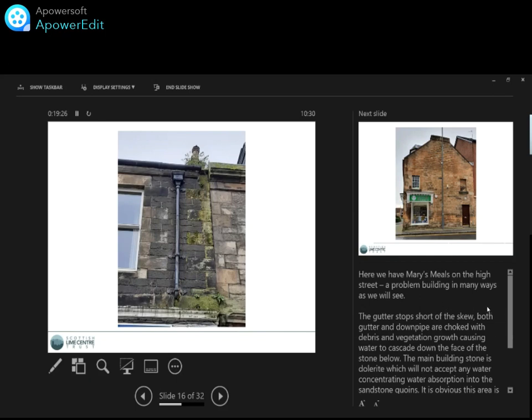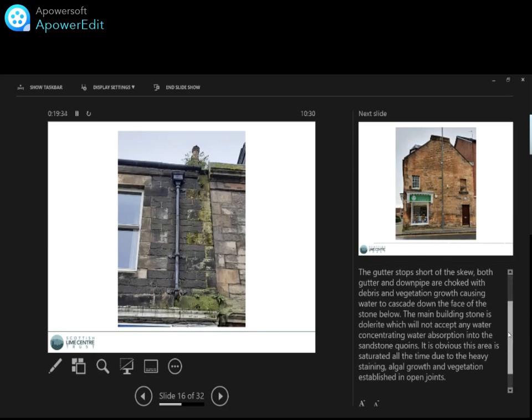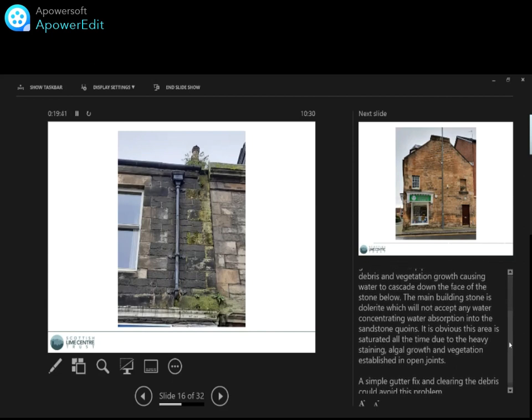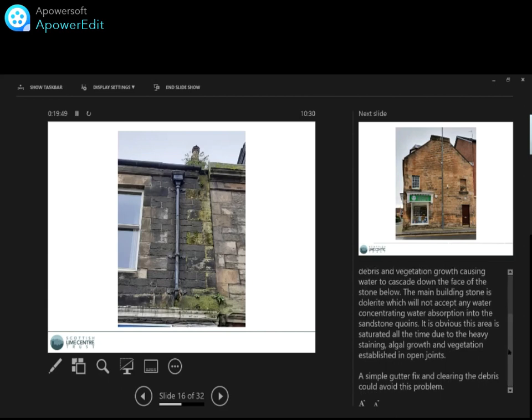And really, the sandstone quoins are the ones suffering because they're much more porous. The dolerite won't accept any of the water, and so it's all being funneled into the sandstone and the mortar joints. And it's really just accelerating weathering to those areas. There's extensive vegetation growth in the mortar joints themselves, a lot of algae and moss as well on the sandstone. And that will just keep that area saturated, so long past once the water has actually stopped, the water will just be retained there. So a simple gutter fix in this case could completely avoid all of those issues, and just simply clearing the gutter and hopper would also avoid all those issues. So simple things can really help in the long term.